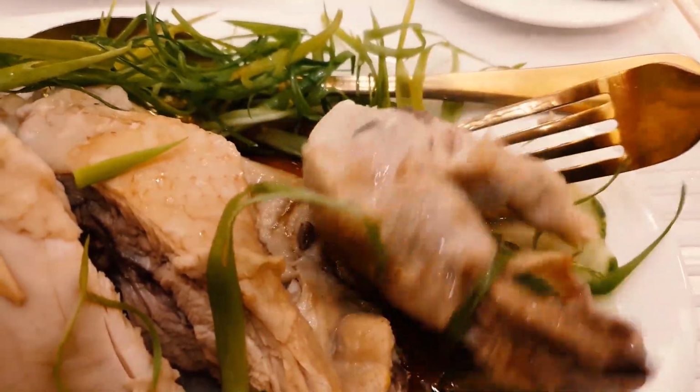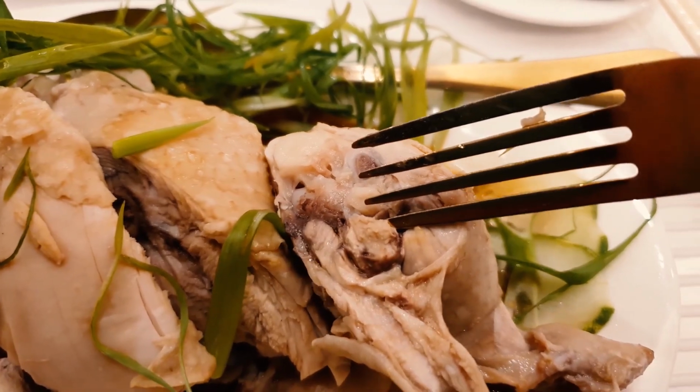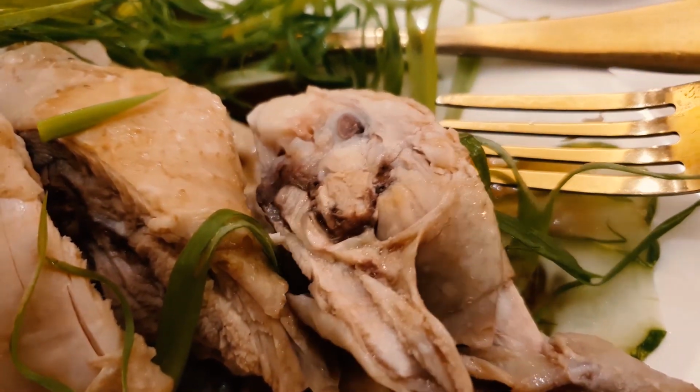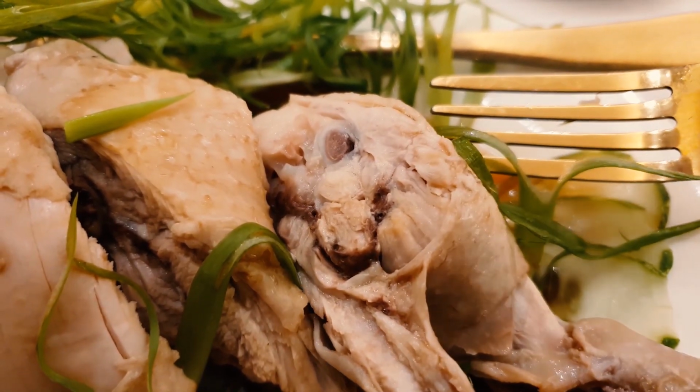This chicken is definitely mouth-watering. This is just the half chicken, but oh boy, look at that. You can definitely see that it's so juicy. Now let's have a bite of this chicken, no sauce. Goodness, this chicken is so tender. Not only that, so juicy and flavorful.